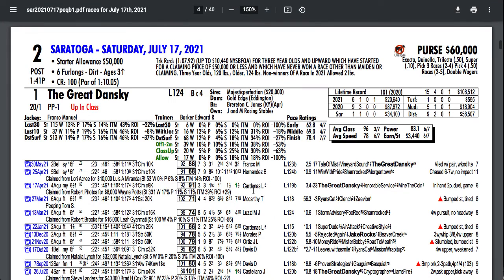Get right into race number 2, the start of the early pick 4. We have a 6 furlong starter allowance for $50,000. This is a 7-horse field, and in this race we went 3 deep. We were looking to go 4 deep, but we have a tougher race in the second leg that we wanted to go 4 deep in, so we only went 3 deep to start out. In this field, first things first, it's lacking a little speed. That's what I saw, so I wanted to include at least one of the 2 speed horses in here. I left one of them off my ticket that you'll see coming up, but let's dive into each one of these horses, and I'll let you know how I think it'll play out.